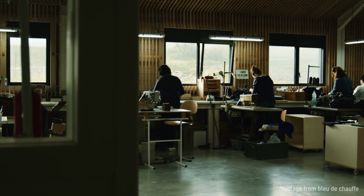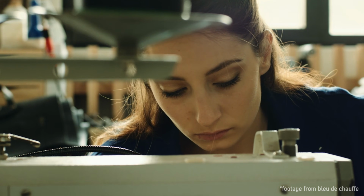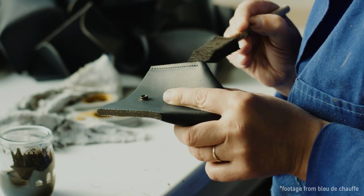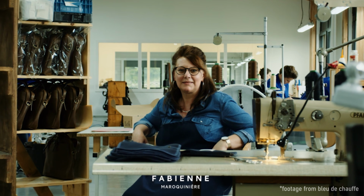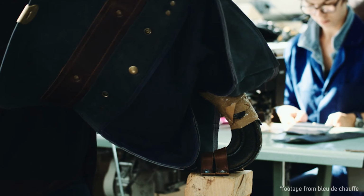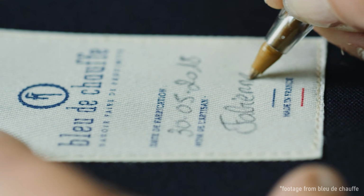So what makes Bleu de Chauffe so special is their philosophical approach to making bags. Every single bag is made by hand by an artisan, but the key differentiator is that a single artisan owns the whole entire production cycle. They're the ones that cut the fabric, they add the hardware. Every single step in the construction of their bags goes back to one person. So with your bag, it comes signed with the artisan that made it.